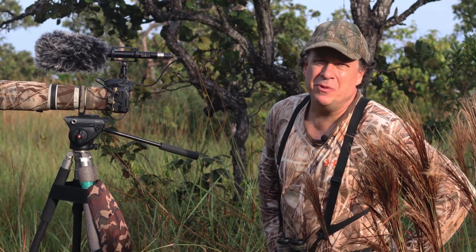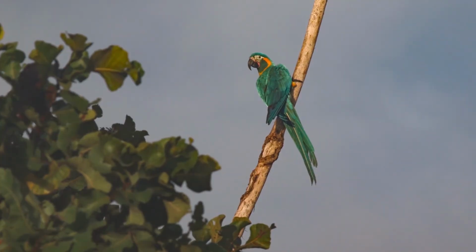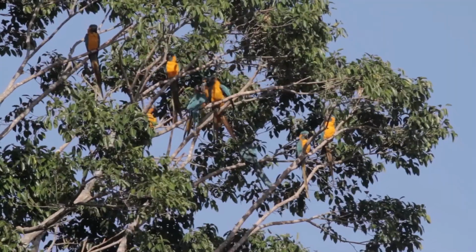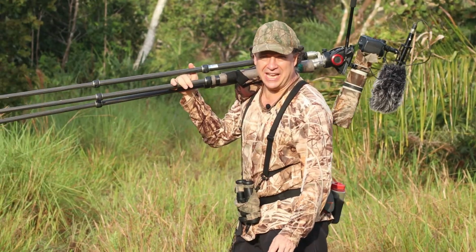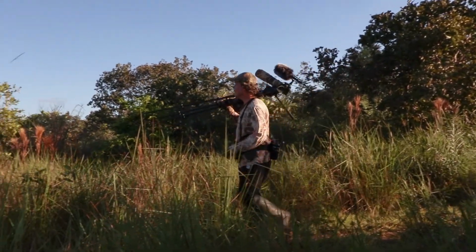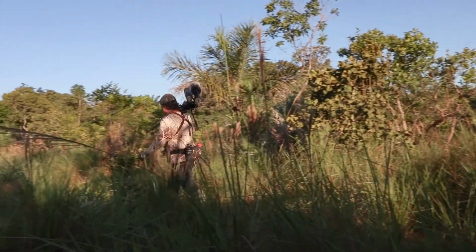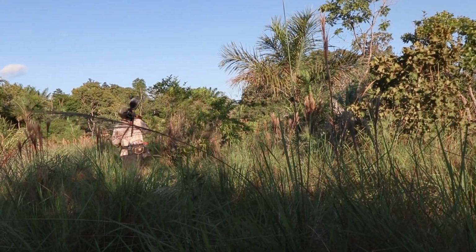I'm Ben Hennessy. I'm here at Asociación Armonia's Barba Azul Nature Reserve. This is a reserve we created to protect the blue-throated macaw. I'm here at the end of April, which is pretty much the end of the rainy season. I've just come out of the closed forest where there were black howler monkeys singing, and now I'm walking along the Cerrado trail. The goal is to see if we can see the blue-throated macaw today.